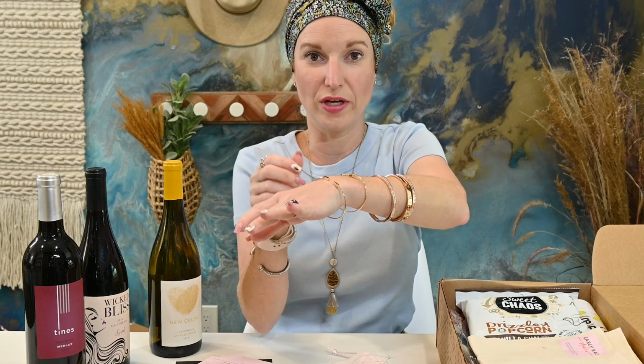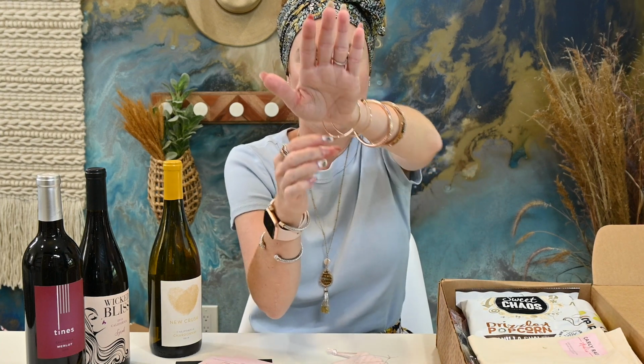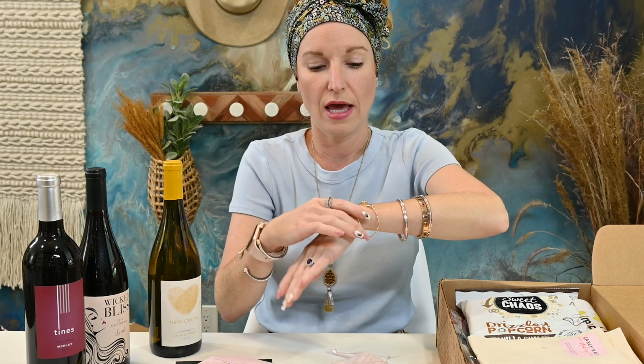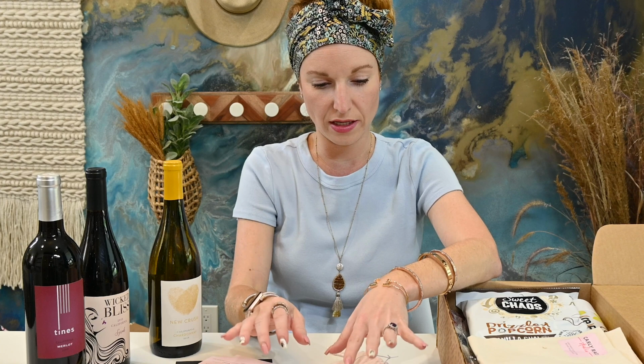I'm super intrigued. I have a teeny tiny wrist, so it's very hard for me to find bracelets because half the time they're too big and they slide off. These fit me like a charm. You can see here there is a little bit of space, like they're not tight by no means. As a cuff, they fit me a little loose. But they are so cute, so delicate, so pretty.